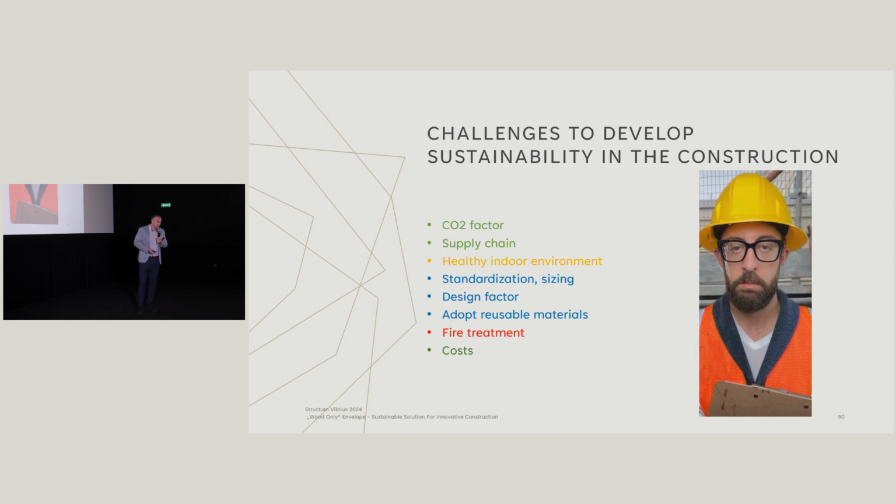So if the forests are well managed, there are no supply issues at all. If the forests are managed well, there's a statistic that in Austria, every 30 seconds, enough timber grows to build a semi-detached house, so that's quite good.